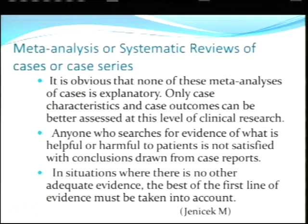So we know that from this review, a systematic review of case reports, what we can get is the characteristics of the cases and the case outcomes. However, in situations where it's impossible to conduct clinical trials for whatever reason, either because the numbers are small or for ethical reasons, the best available evidence should be taken into account.